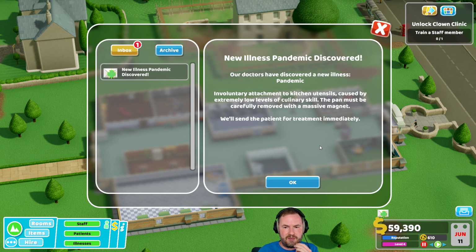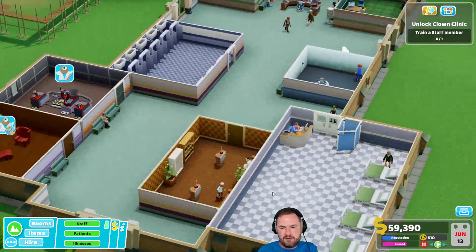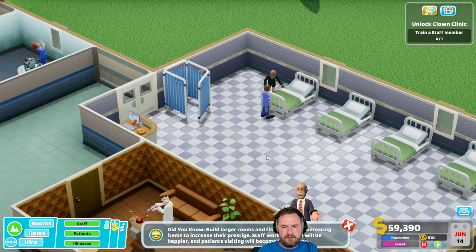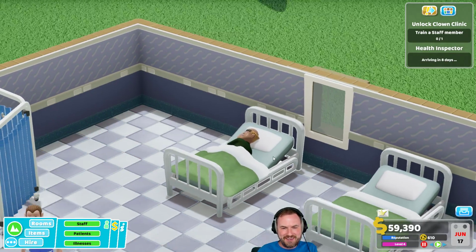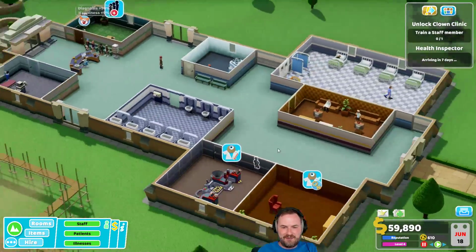New illness pandemic discovered. Voluntary attachment to kitchen utensils. Okay, we know about this one already. We already know about this one. What's wrong with this guy? Oh, okay. He's getting in. He's got monobrow. He does have monobrow. Look at this guy's monobrow. That's amazing. That is amazing.